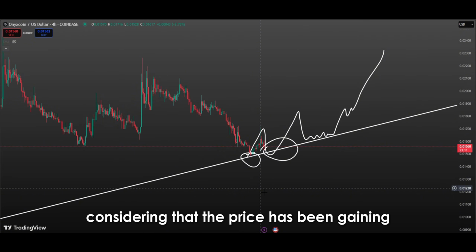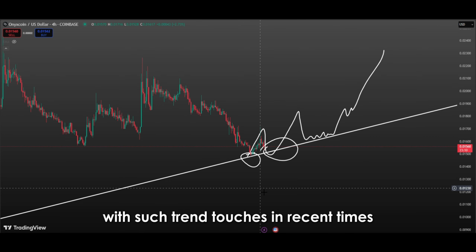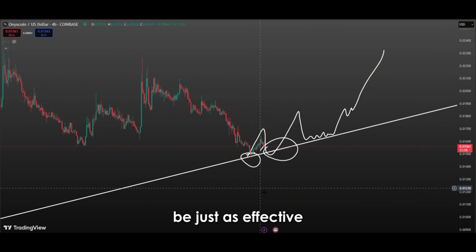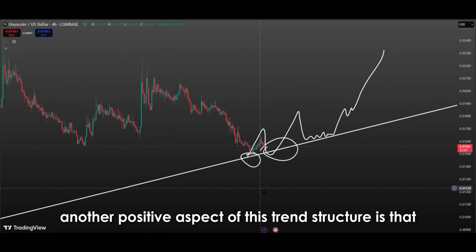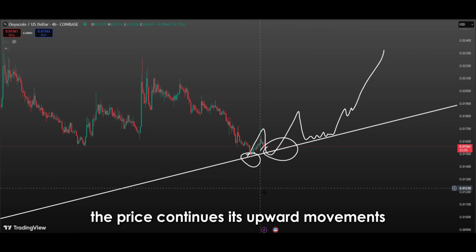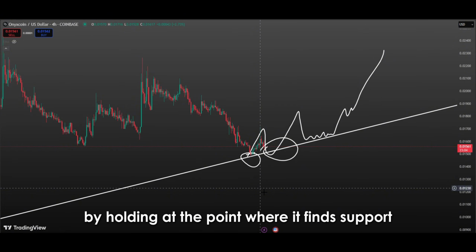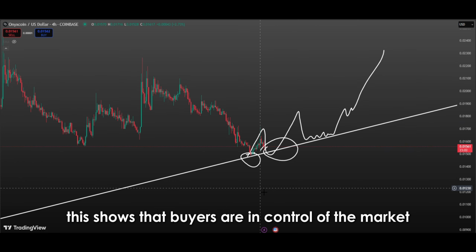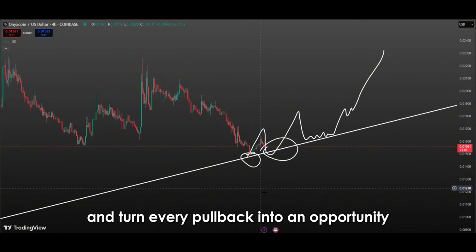Considering that the price has been gaining strong momentum with such trend touches in recent times, it can be predicted that the uptrend that may follow this contact may be just as effective. Another positive aspect of this trend structure is that even during periods of indecision in the market, the price continues its upward movements by holding at the point where it finds support instead of hanging down. This shows that buyers are in control of the market and turn every pullback into an opportunity.